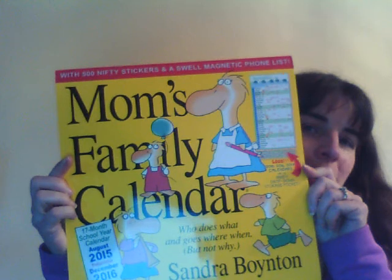So what I do is I actually am a paper person. I have three different things that I do. The first one is I have a giant family calendar. It looks like this, Mom's family calendar.